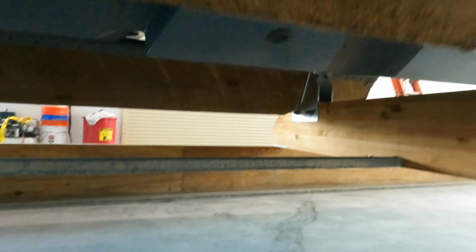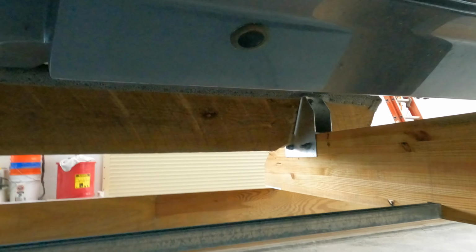Let's see if we can find it in here. There it is. So if you can see in there, that's our other transducer. Does a pretty good job at speed, but we want to be able to have a little bit more vision underneath the water. So we had that added.